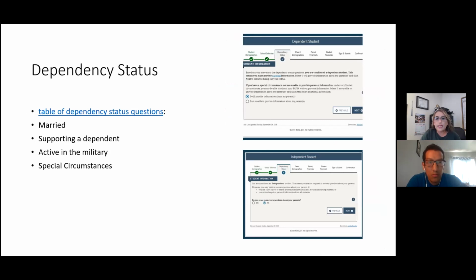The next screen that's going to come up is going to be the dependency status. I know these screenshots are a little bit small, but I wanted to introduce both the dependent and independent screens, also the website for the table of dependency status questions. That way, if you have some more questions, you can research that.